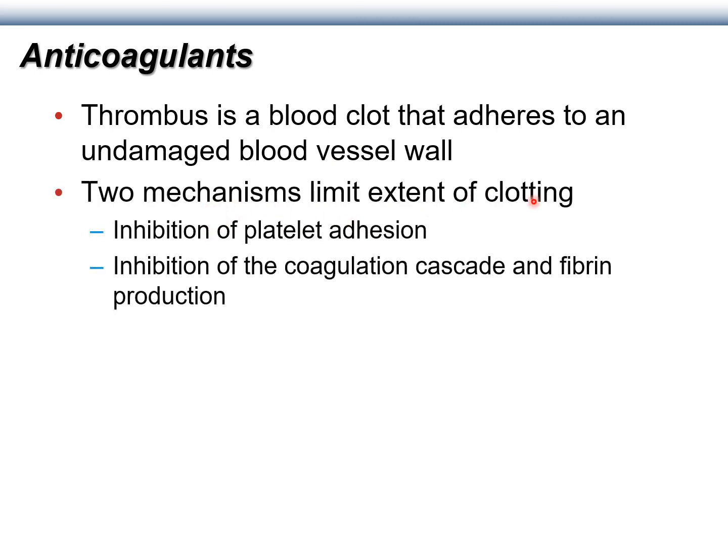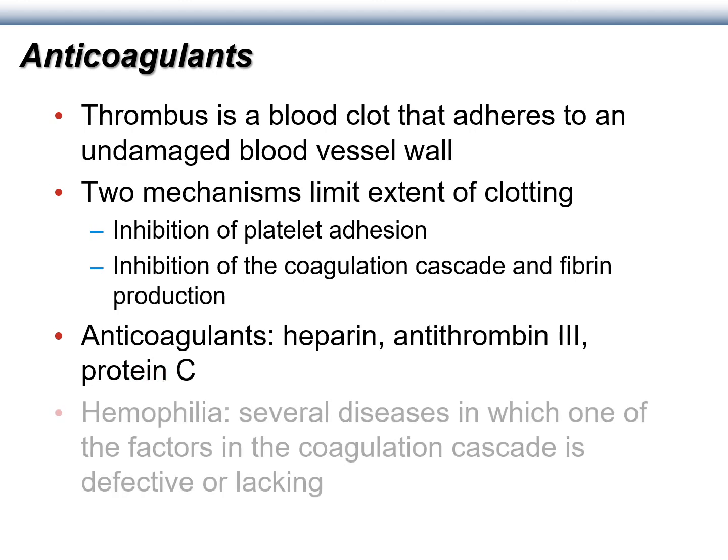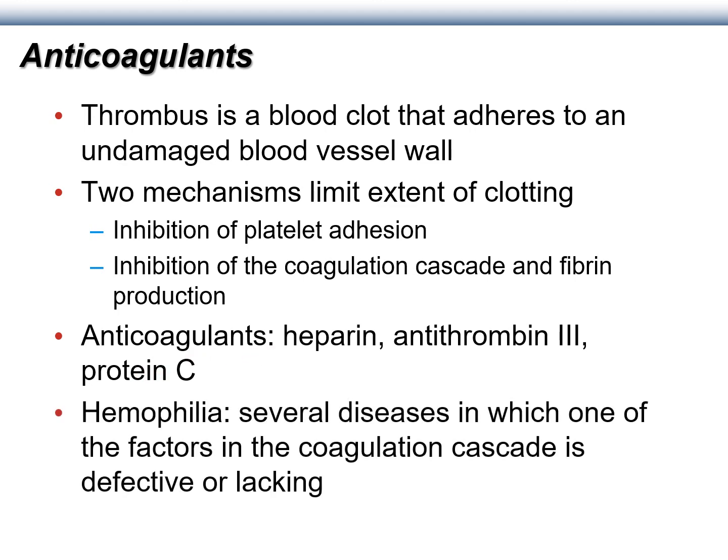One way we can limit the extent of this clotting with an anticoagulant is to make the platelets less sticky. So we inhibit the ability of those platelets to get sticky or stay sticky, or we can block the coagulation cascade, thus preventing the activation of thrombin and the formation of fibrin. So things like heparin, antithrombin 3, protein C, or TPA, and so forth are all examples of that. Hemophilia actually helped us discover ways of blocking coagulation because those factors in the early cascade were defective or lacking. So we understood that these things could be inhibited, and we went after them as druggable targets, and it's been modestly successful.